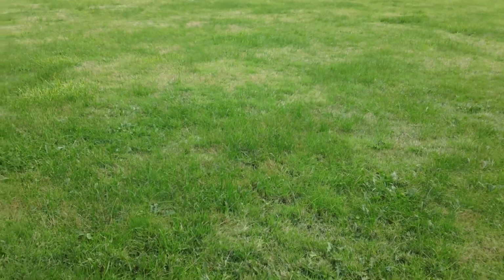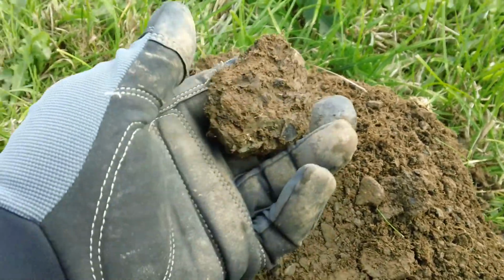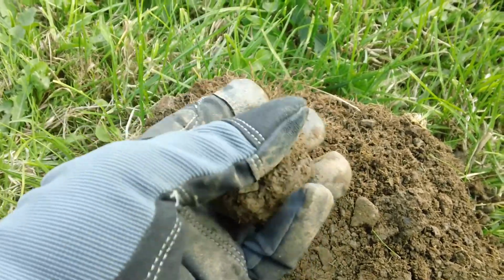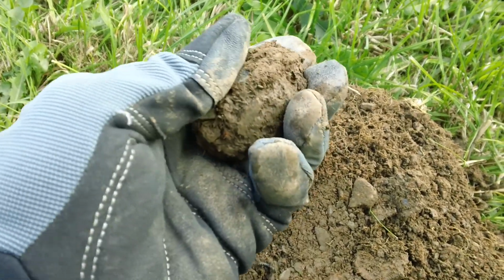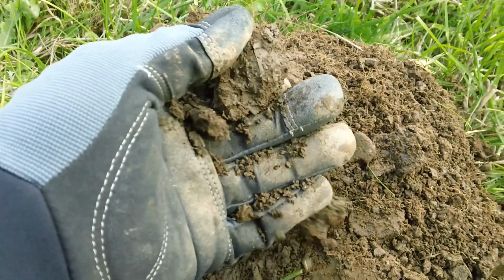Onto the first find. It's quite a trashy field, we've been here before, but onto the first find, and it's a ball. Let's hope it's a coin ball. It was only rated 15, mind, on the Nox 800, so I'm not expecting much, but it was the first consistent tone, so let's give it a shot and see what it is. You'll know just as much as I will.